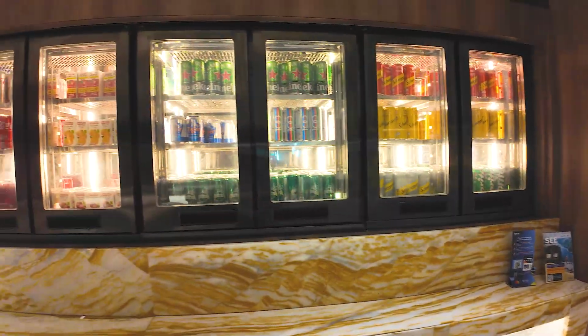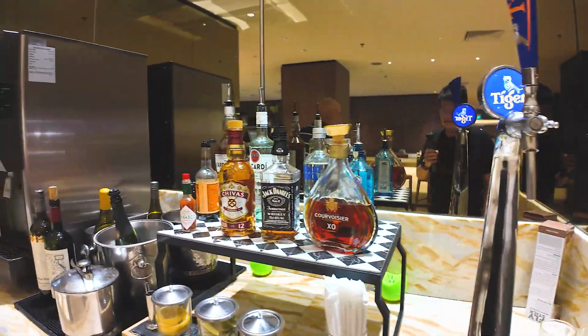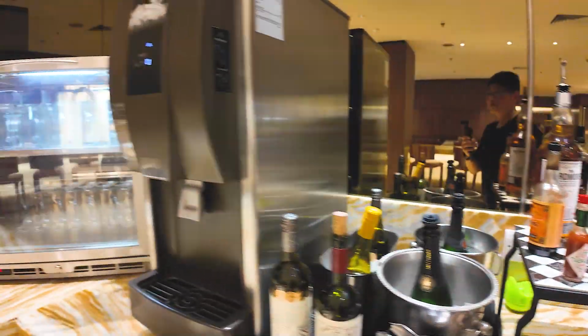Firstly, the drinks fridges are very well stocked with sodas, juices and waters. The self-pour spirit selection unfortunately is somewhat limited for a lounge of this size and repute.